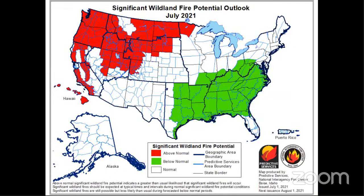The forest fire outlook, you can see all of the southeastern U.S., including Kentucky, is below normal for the significant chance for wildfires, and then the western, northern, northwest U.S. is above normal with all the drought and the high temperatures. So not surprising there. But for us, we shouldn't see too much in the way of significant wildfires, at least for July.